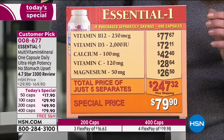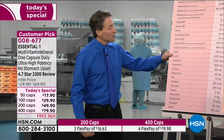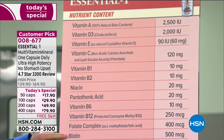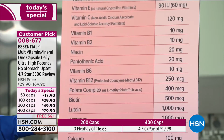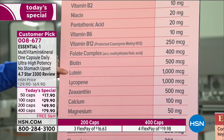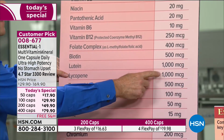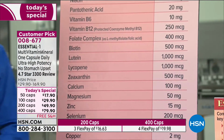If you look at all the different components, the 24 components, unlike all the leading brands, if you go here, the lutein, lycopene, zeaxanthin, these are the 3 most expensive ingredients, or the biotin, the 4 most expensive ingredients in terms of cost per milligram or cost per kilogram. And in the leading multivitamins, instead of 500, you get 30. In the leading multivitamins, you get typically 0 instead of 1,000. Some give 250. Lycopene, some might give 250. We give 1,000, most give 0. Zeaxanthin, 0.